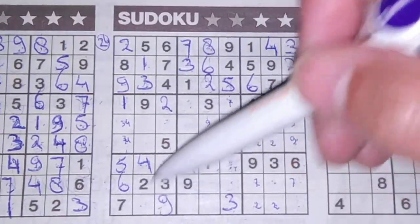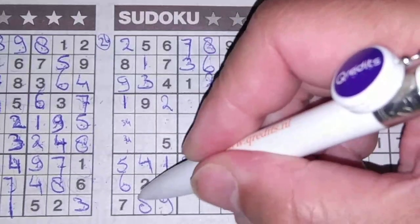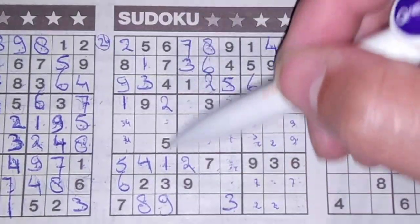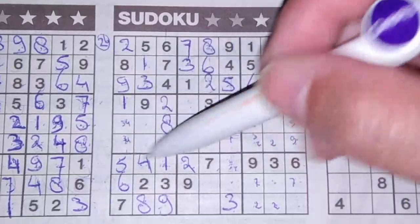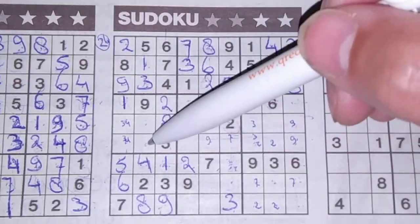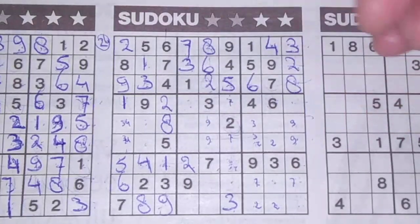2 numbers left, the 1 and the 8. We have a 1 here, so no 1 there. 1 should be here, and the 8 goes there. 1 number left in the 3rd column for the number 8. 2 numbers left in this big square for the numbers 7 and 3. We have 3, so 7 and 6.